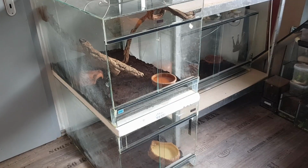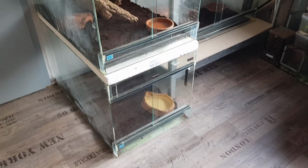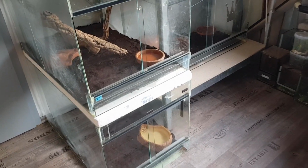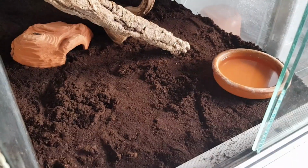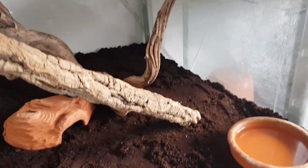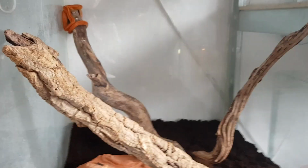So let's start from right here. There's two quite large tanks right there that I kind of despise, to be quite honest, because I really hate the fact that they are this deep, because it's really hard to reach further back. But as you can see, it's kind of empty right now. I set these up today. They were in a smaller enclosure before.